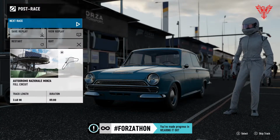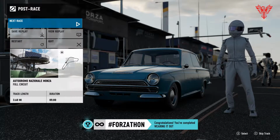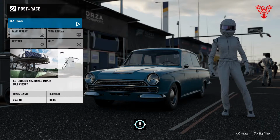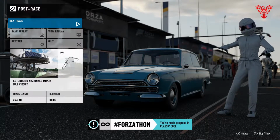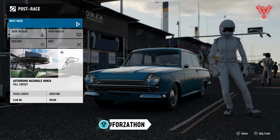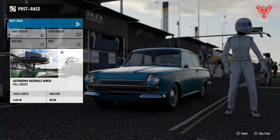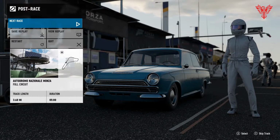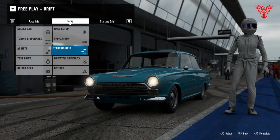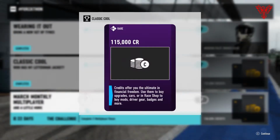I've made progress in Wearing It Out, and I've completed Wearing It Out. I've made progress in Classic Cool, and of course I've completed Classic Cool, so that's the two challenges knocked off in my one race. So I'll go into my Forzathon screen, claim my two prizes, and have a look at what we've got for next week.